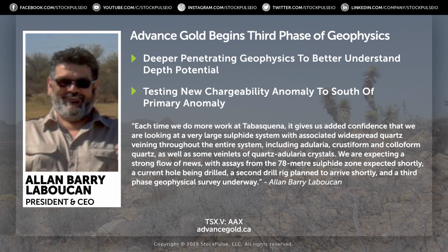Plus there's about 1,500 meters to the north of the most northerly line that we did in the first survey, so we'll get a better idea of what is happening up there as well. We have done some surface sampling to the north of that line, and we found some outcrop of that Tabasquena vein up there too. So it's pretty exciting times.